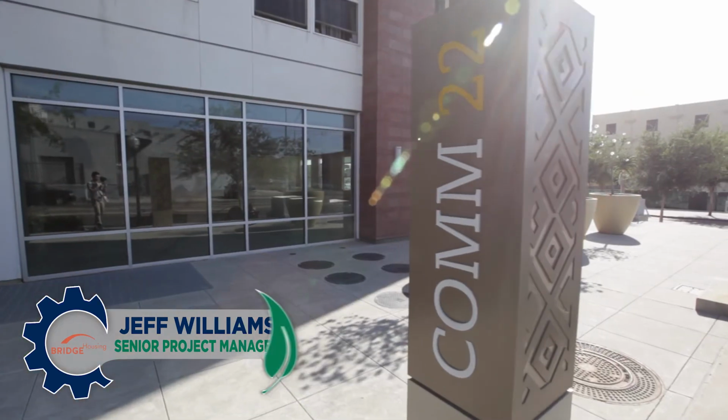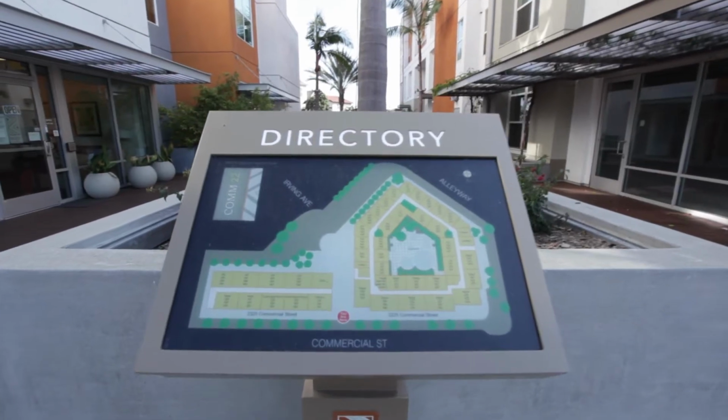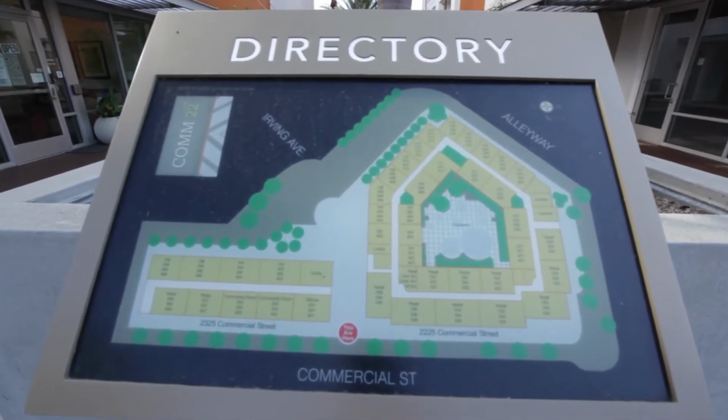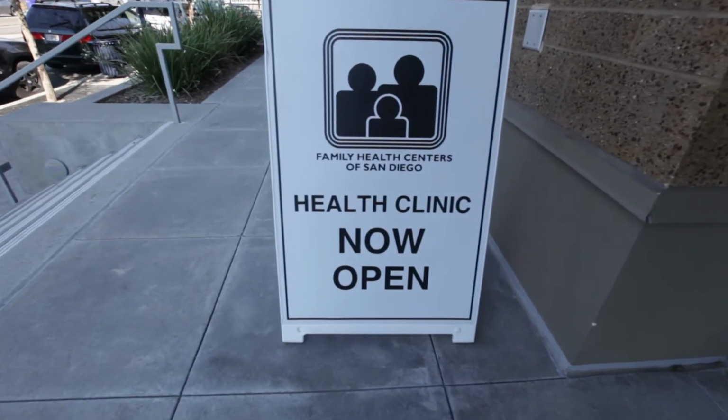I'm Jeff Williams with Bridge Housing, Senior Project Manager. Bridge Housing and MAC were the co-developers of the COM22 project. It includes multiple components: affordable housing for families and seniors, commercial space including daycare, and a community health clinic. We have for-sale housing being built on the east side of the property by Habitat for Humanity, and then a future phase on the other side of the property that will be an adaptive reuse of one of the school district's only buildings that's remaining, the 1929 school district warehouse building.